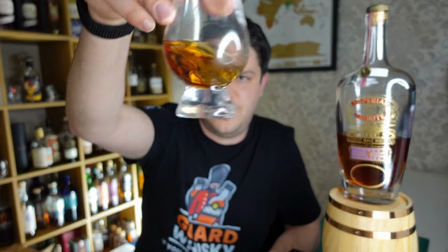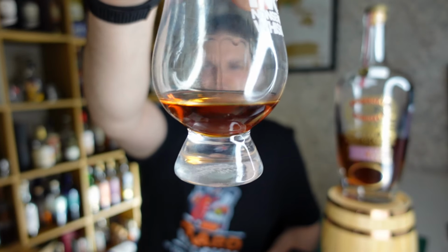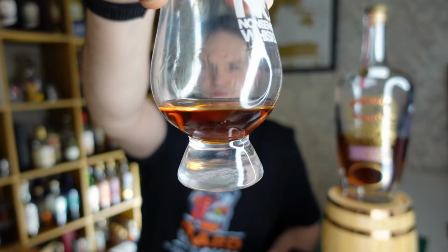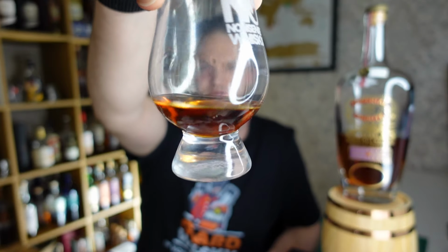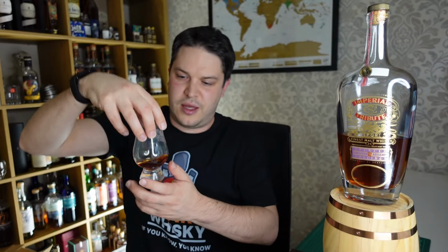Oh, the viscosity on this thing is incredible. I don't know if you can get a sense of the legs from that. Not really. Just about. My glass has got a bit frosted in the dishwasher, but there they go. Long, thick. Back to the nose for a little bit. I don't often do that. That was completely unintended.